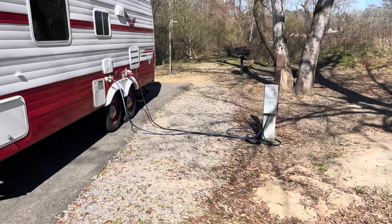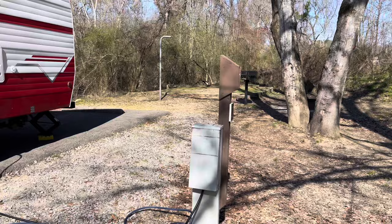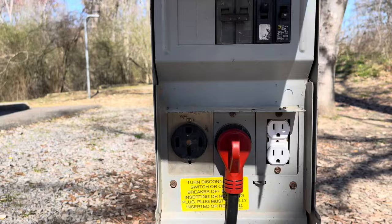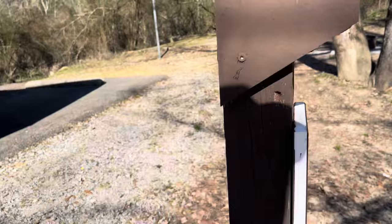So there's your hookups right here. No sewer connections on the bottom land. I think one of the handicap sites has it. There you go. And there's your water connection right there.